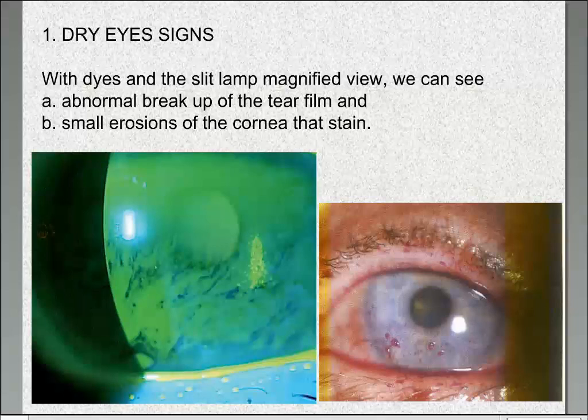On the right-hand side, you see another way of showing those erosions, which is using this kind of red dye. I don't use that very much myself. I tend to rely on the yellow one. But again, you can see that there's a speckling of the surface of the cornea with these red spots, and that's a staining. So that's why if you go to the eye doctor and they put these kind of funny colored dyes in, they're looking to see what they call corneal staining, which is a sign that the cornea is lacking adequate tear coverage.